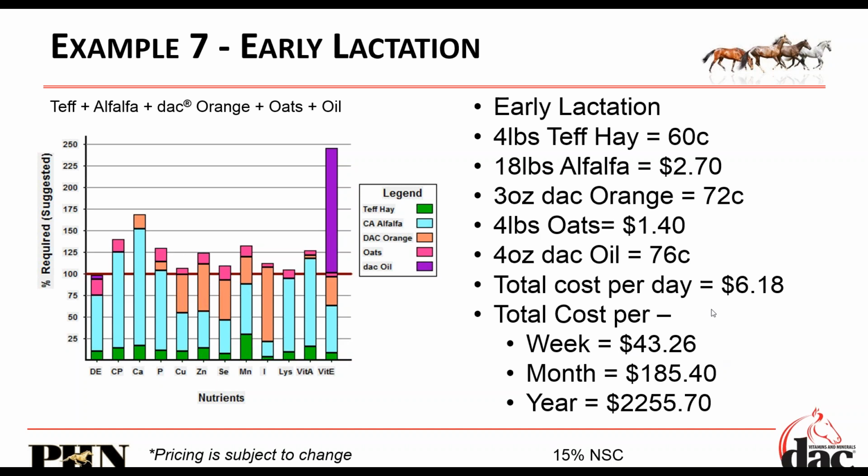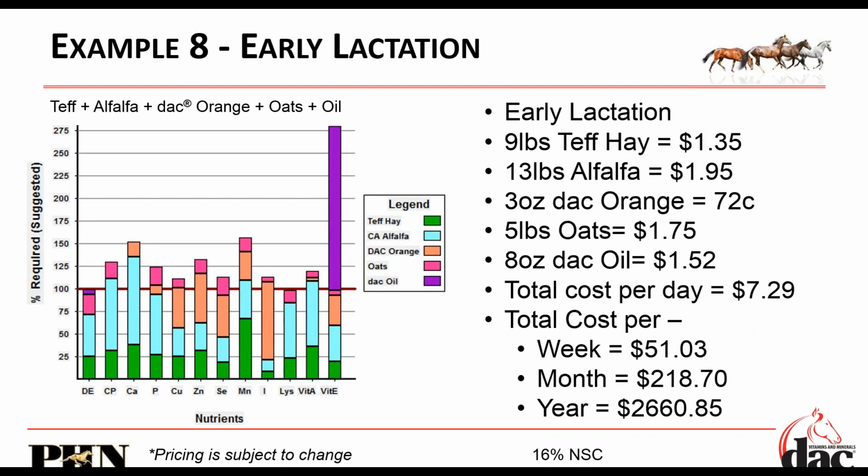But I know you folks in California can be a little shy, as I said, of feeding too much alfalfa. So let's say this doesn't sit well with me. I don't want to feed that much alfalfa. What are my other options? Okay, so let's back down the alfalfa, bump up the teff hay, and see what else we have to do in the diet.